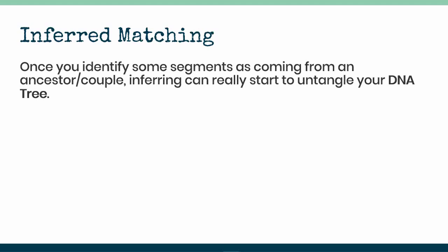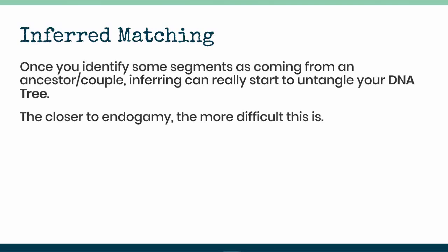Even though those are both options based on who the shared matches are, it helps you start to identify those segments, and then you know where other people that match on that segment will belong. That starts to help when you narrow it down. Like I said, when you've got the branches confused, it really makes a huge difference. The closer to endogamy you are, the more difficult this is because there are just so many choices. It's much harder to narrow it down.